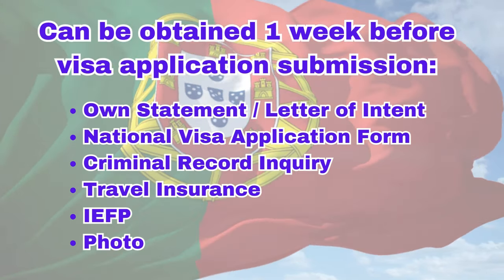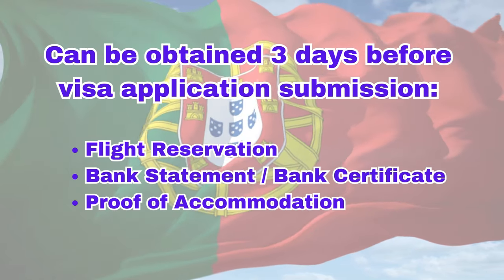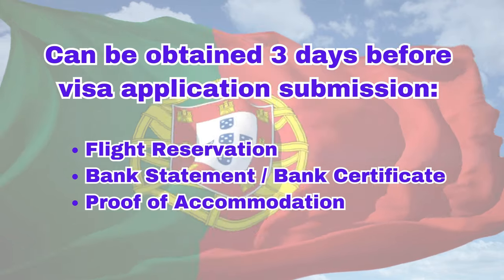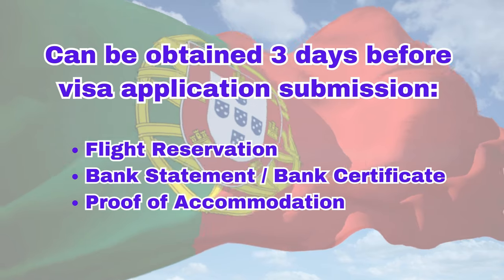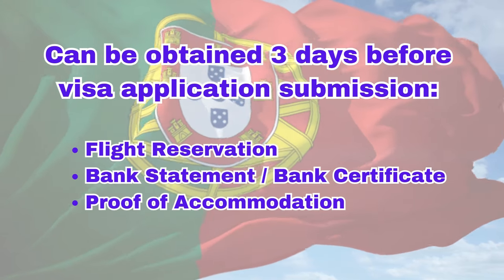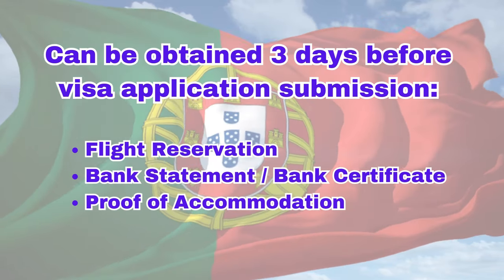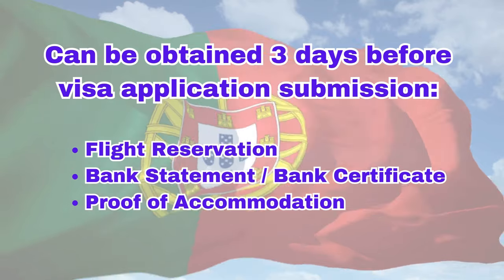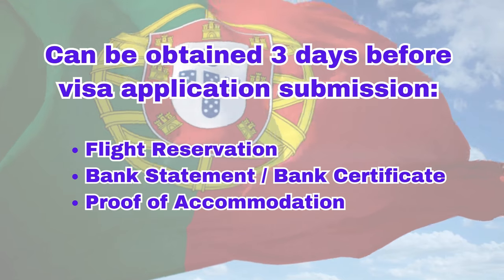Okay, the next one can be obtained 3 days before visa application submission. But again, check with the agency or the bank how fast they can do it for you. If the bank is very slow, don't do it 3 days before, do it a week before. For the flight reservation, why 3 days before? Flight reservations expire. Most likely they're valid for only a week or 2 weeks, depending on the agency where you get the flight reservation. That's why you need a fresh one.